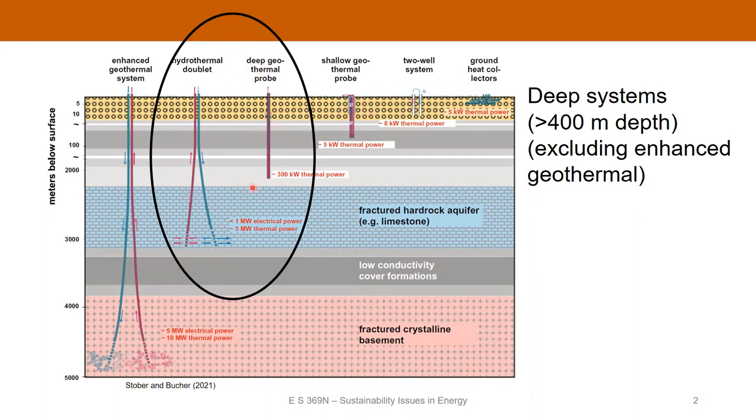So we've got both deep geothermal probes, which are just these single wells, and then what's known as a hydrothermal doublet. And a hydrothermal doublet is a little bit different from these geothermal probes that we've been talking about. In the geothermal probe, the working fluid circulates down the probe and exchanges heat with the subsurface and then comes right back up. In a hydrothermal doublet, you're actually using the subsurface as your heat exchanger. And so you're pumping your working fluid, typically water, down and just letting it go into the subsurface formation. And then with your producing well, you are producing hot fluids from the subsurface. And so the heat exchange takes place over this much larger volume here.